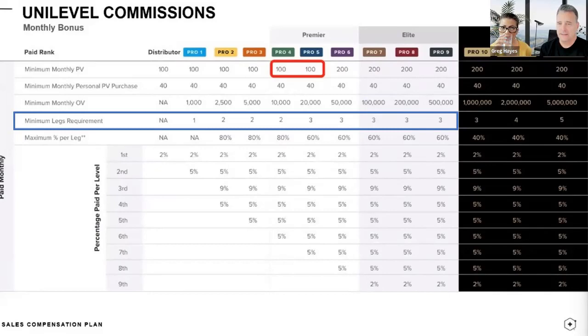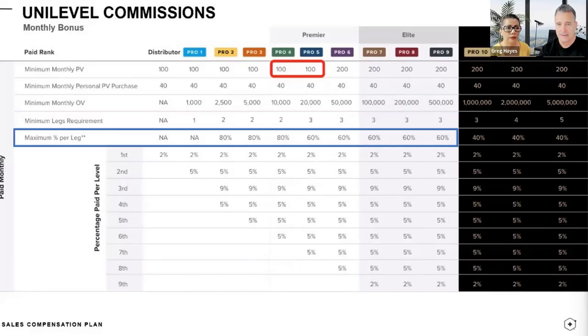And what we try to teach you is to build five legs wide and five legs down. But again, this shows you for a Pro 1, all you need is one leg. Once you achieve Pro 2, where you're up to 2,500 volume, you've got to have at least two solid legs. Now, the other important thing about that is you need a percentage. You just can't take everything.